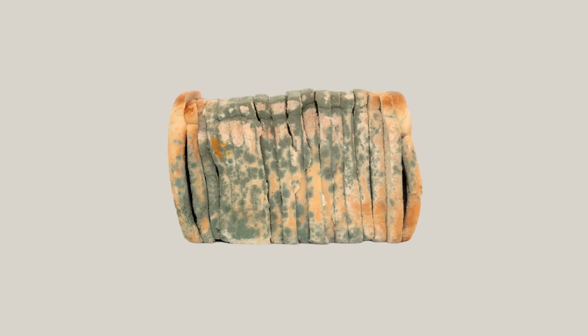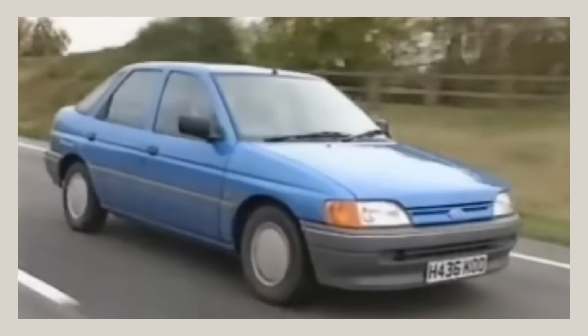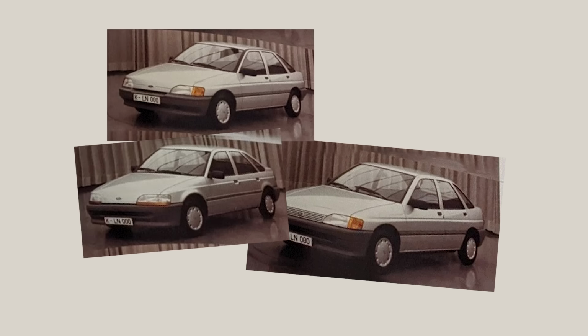As journalists got their hands on the all-new 1990 Ford Escort, one thing started becoming evidently clear. Ford had mucked up. Sure, they'd spent over £1 billion on the new car, but it was unclear where the £1 billion had gone. Choosing the right colors for the brochures, perhaps? Because the money clearly hadn't gone to actually developing the Escort.